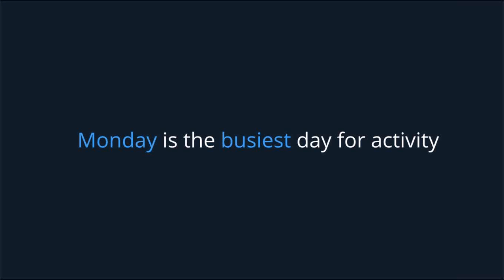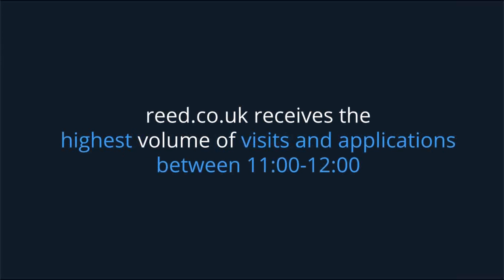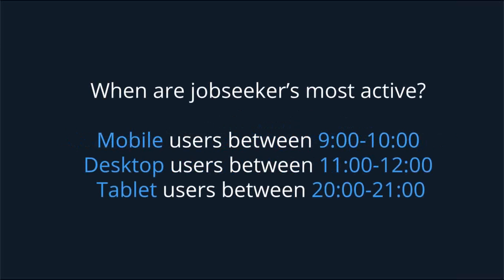So Monday is our busiest day. Actually, what is commonly thought is that Thursday or Friday is our busiest day, and a lot of our recruiters want to get their jobs up and running on those days, but actually Monday is the busiest day and always has been here at reed.co.uk. We receive the highest volume of visits and applications between 11 AM and 12 PM. Again, this is often a surprise when we let recruiters know this. This is a good time for you to be working and looking for applicants.